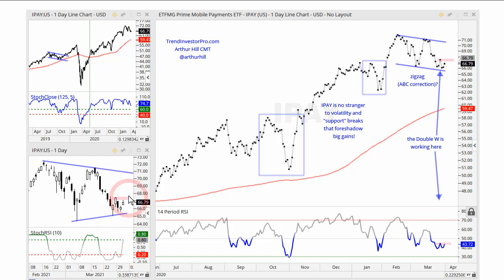So this is the way to anticipate the breakout of the triangle by getting the breakout within the triangle, the pattern within the pattern.